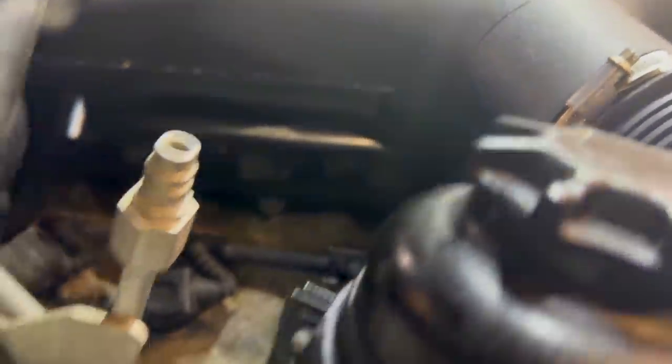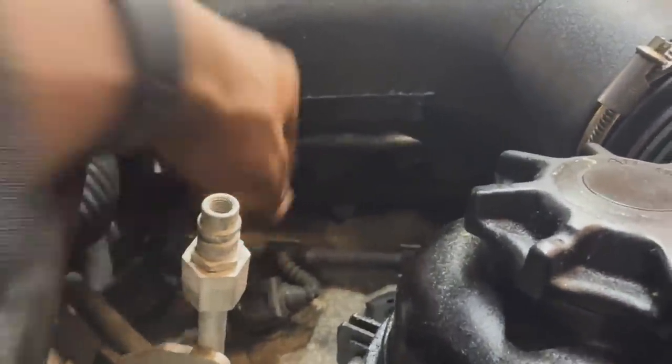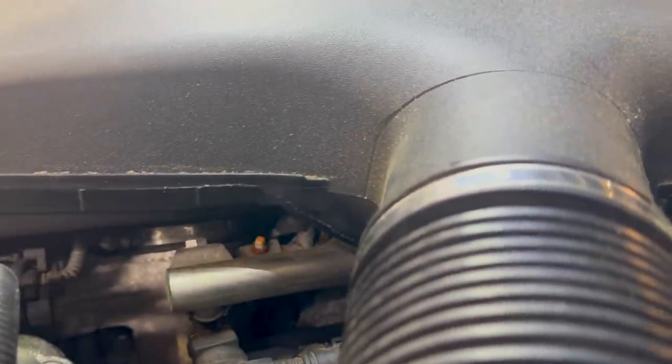Unfortunately, if you look way back here, there are these hose clamps that are really far in the back underneath here that you have to get to. So you need a very long flathead or potentially some kind of extension to get to them. I don't want to say they're impossible to get to, but they're not easy. Thankfully, BMW went ahead and marked the location of those.